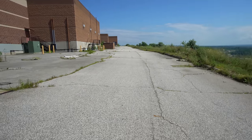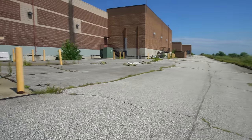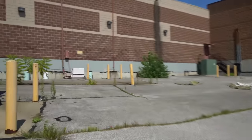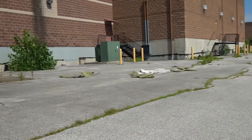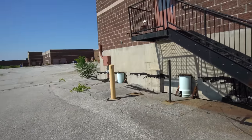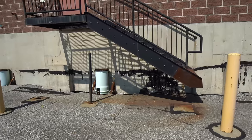It looks like where I'm standing right now is the worst part of the land sinking. Look how the land is just sinking this way. And it's the same for this. It's all sinking. It looks like this is the lowest point of the land. And the buildings are just staying put. So the land around it is sinking in. The staircase is just essentially floating.